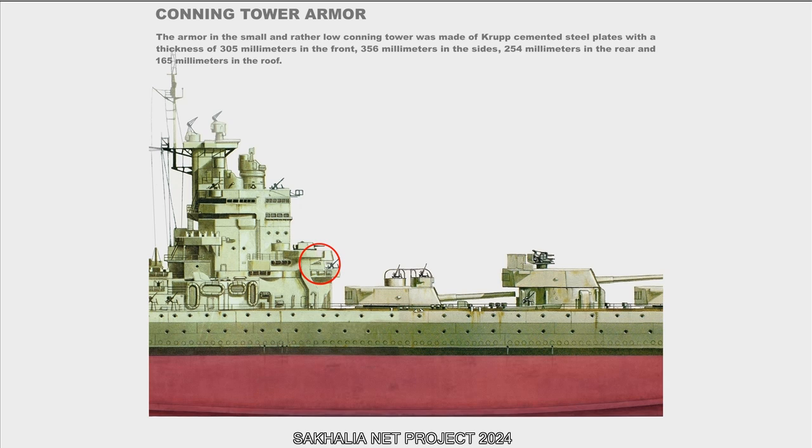The armor in the small and rather low conning tower was made of Krupp cemented steel plates with a thickness of 305 mm in the front, 356 mm in the sides, 254 mm in the rear and 165 mm in the roof.